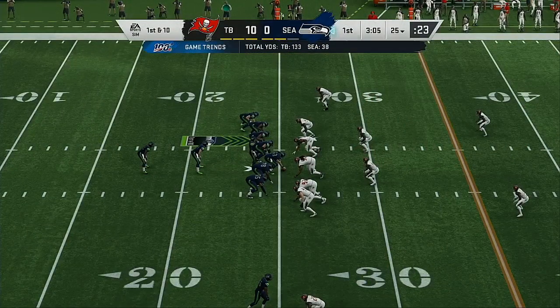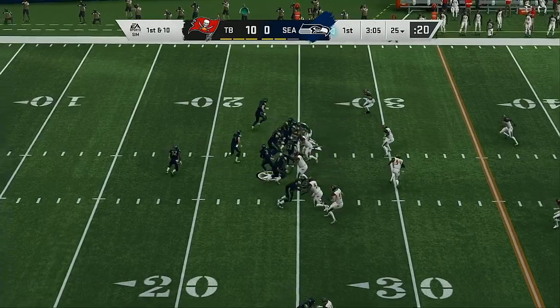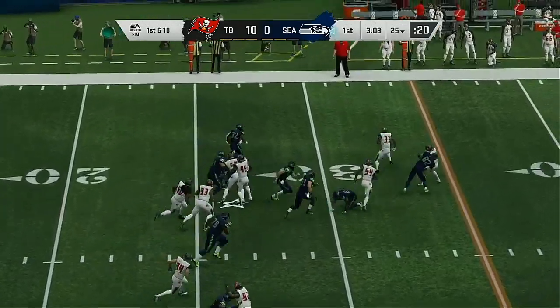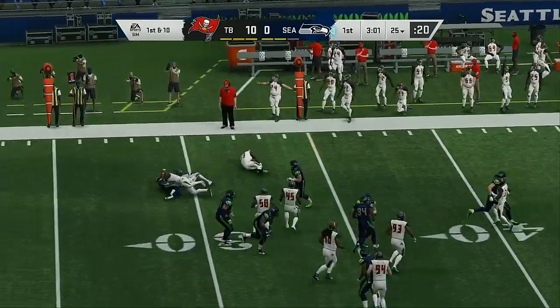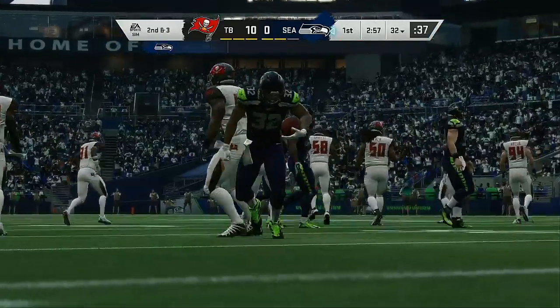Wilson and the Seahawks take over now, first and 10 at their own 25-yard line. They'll start out on the ground with Carson. And he's going to be dropped following a pickup of 7, past the 30 to the 32.